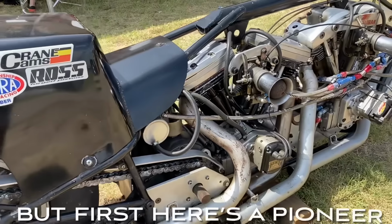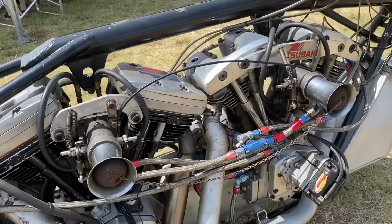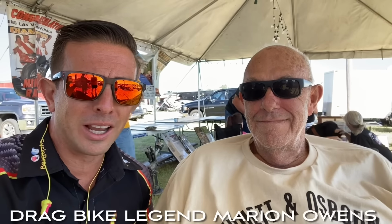More fast motorcycles coming. These racers of yesteryear did not enjoy the safety features that we have here today. Really separated the men from the boys to go fast on one of these machines. Pleased to be joined by a motorcycle drag racing legend, the one and only Marion Owens. Did you tell me 83 years young? 82 years young. Does he look good or what? Give me a pound over here. He looks amazing.